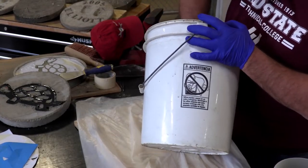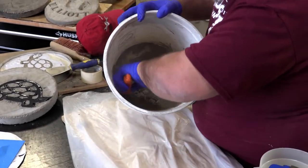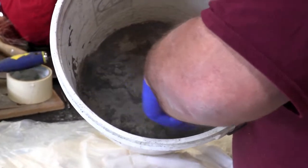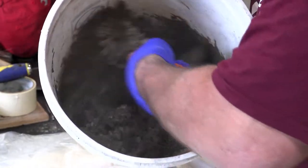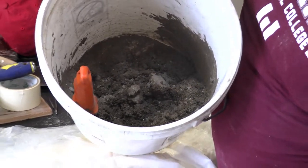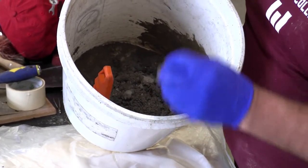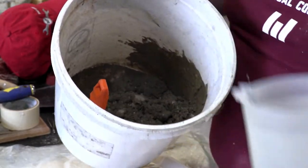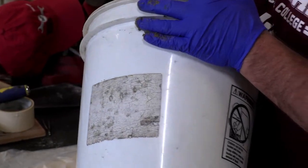So, see if I can do this maybe so you can see it. I'm doing it left-handed, it's pretty challenging. Okay, so it's kind of dry and clumpy, and you can even see some of the powder left. That's obviously too dry. So I'm gonna add a little bit of water. Not much, that was like a half a cup maybe. I'm gonna have to stir it with my right hand.